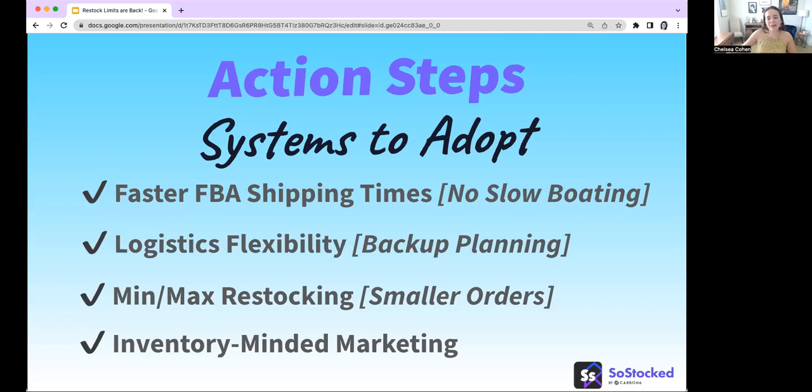Then we're going to talk about min-max restocking. This is the system that I mentioned earlier about how we create smaller orders more frequently. It's a system that you can set up that becomes a little bit more like autopilot and really helps you to create more of a system rather than guesswork, which is what a lot of inventory systems currently are operating as. And then lastly, we're going to talk about inventory-minded marketing and explain what that is. In essence, it's a system to get your marketing team and your inventory team working together so that you have a more proactive approach to both your inventory planning and your marketing planning.